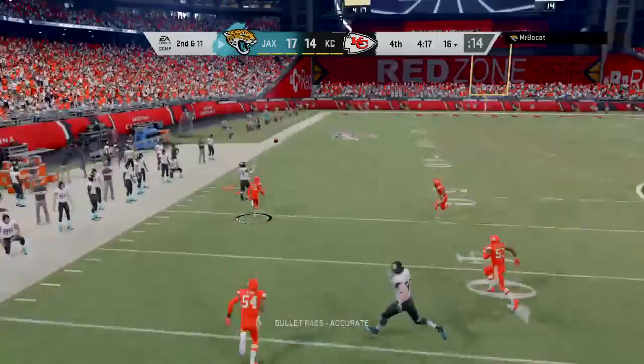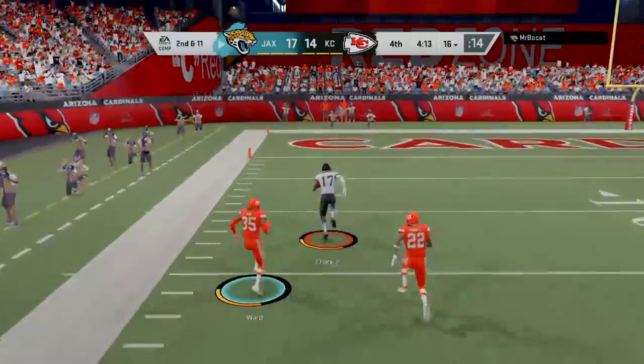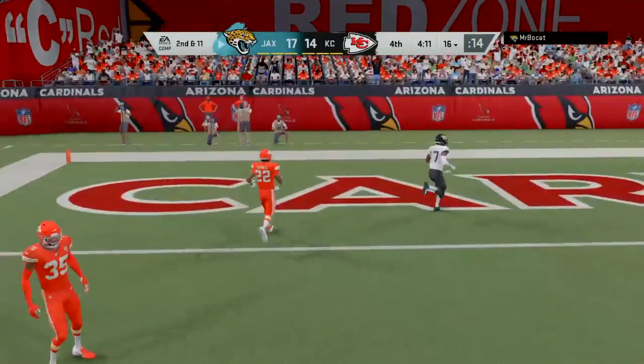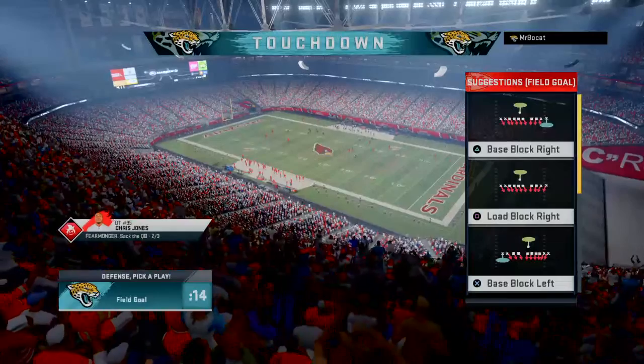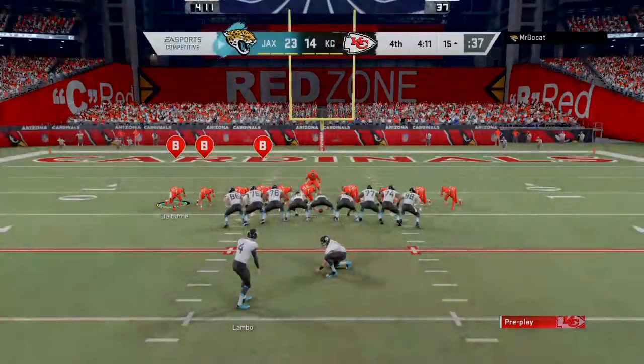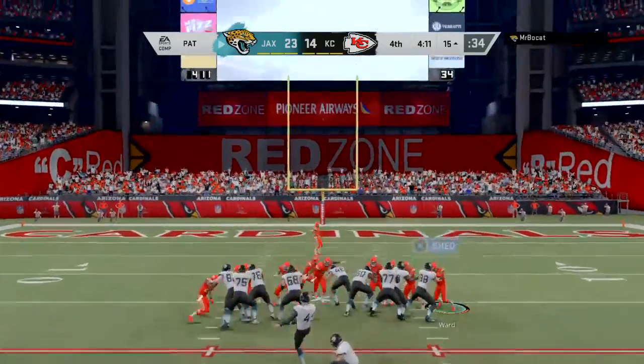Going for the deep ball. He's got a man complete. There he goes left side. Touchdown, Jaguars. DJ Chark. 84 yards. And the Jaguars are able to widen their lead.